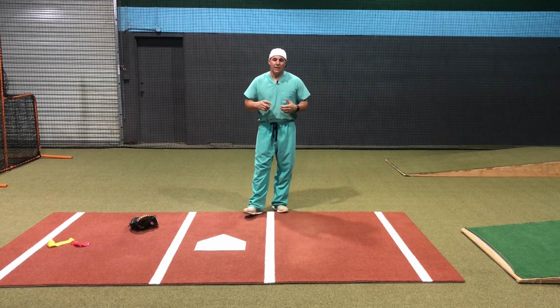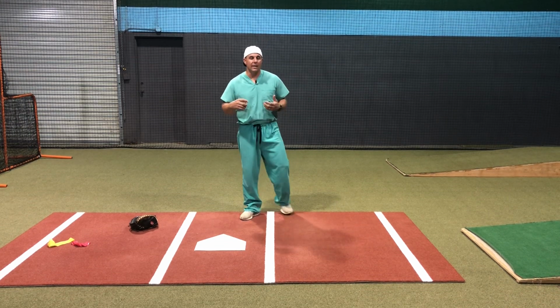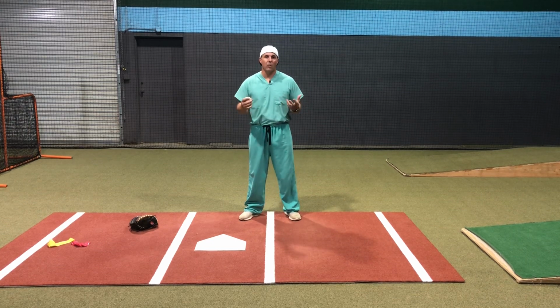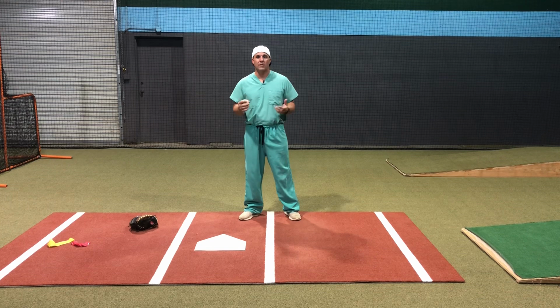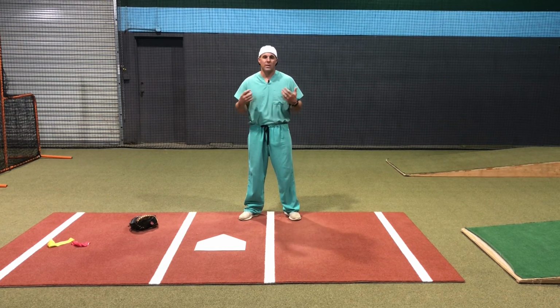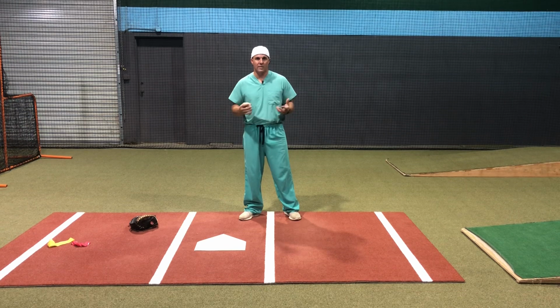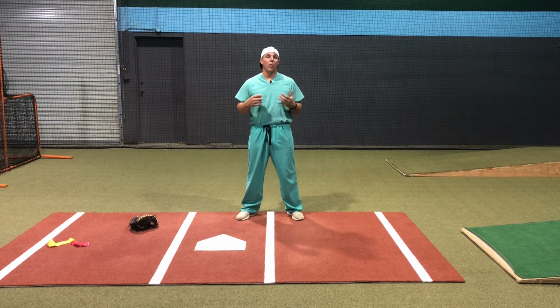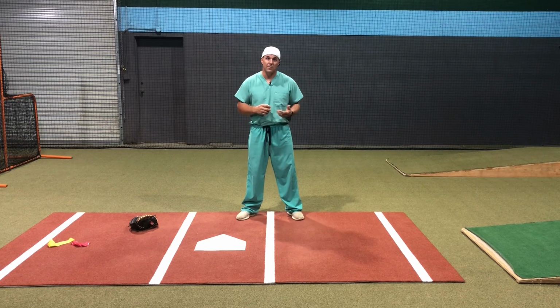So it all starts with understanding the idea of the straight line, okay? Whenever I work with any of my clients, the first thing that we always discuss is the quickest distance between 2 points. Once we establish that a straight line is the quickest distance between 2 points, it's important for us to identify where this line starts and stops, okay?